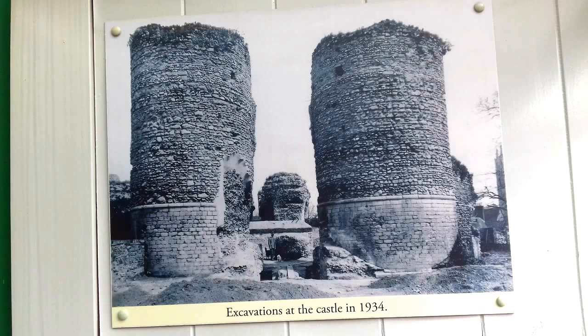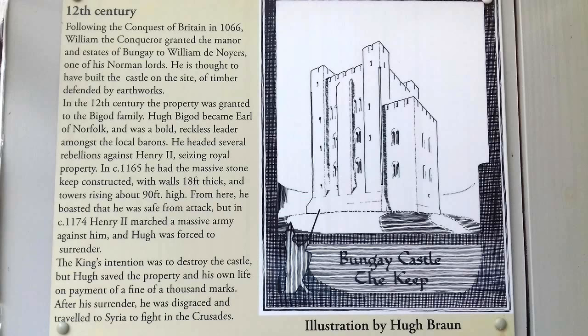Lofty curtain walls were built both around the original mound and outside the two-towered gatehouse, which can still be seen. A further gatehouse at the end of the outer bailey has long since disappeared. Work on the castle was hardly complete when Roger Bygod died in 1297, leaving his estate to the crown.